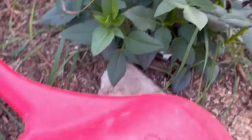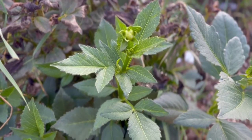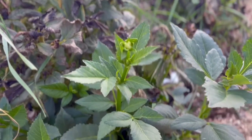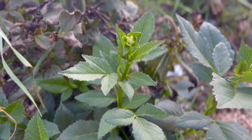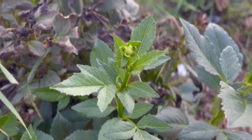I just came to get my water jug, and there's a dahlia budding up. The rest of them froze, but there's still one. There's hope. There's so much hope still. Oh, wishful thinking. We'll see.